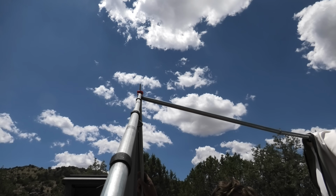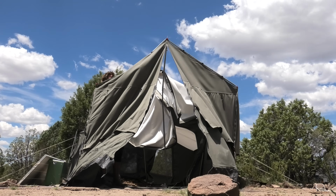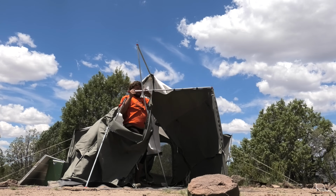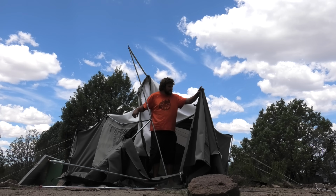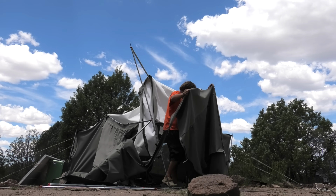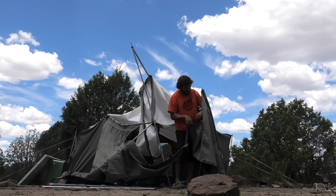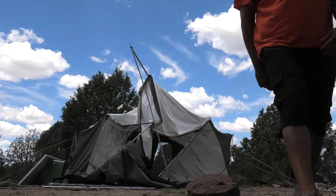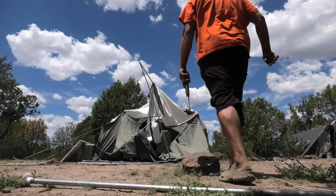There's our roof off. Definitely bittersweet, you guys. This was like my home for probably 6 months cumulative. Guess I gotta go get my hammer. I guess I gotta get mine. All right, I got mine.